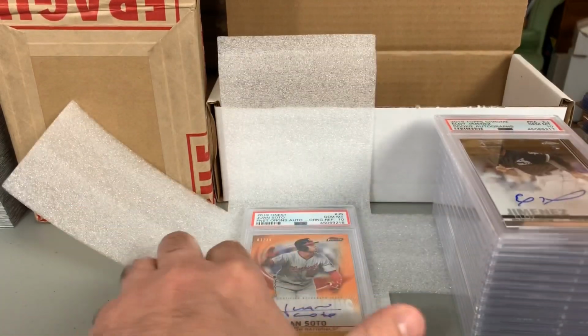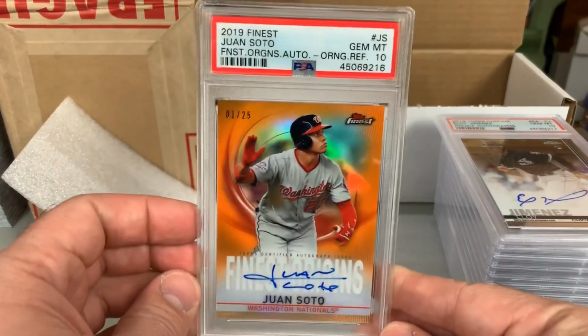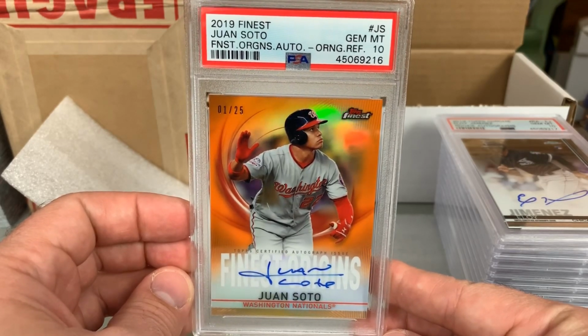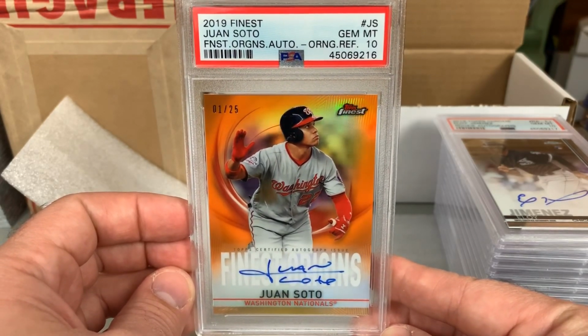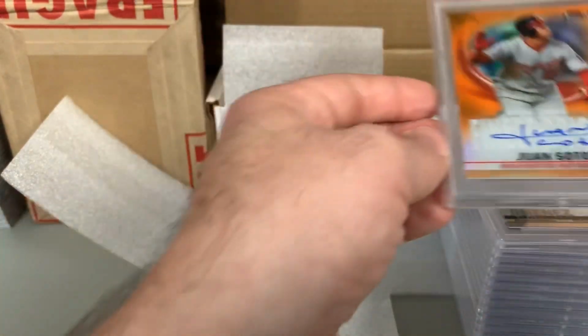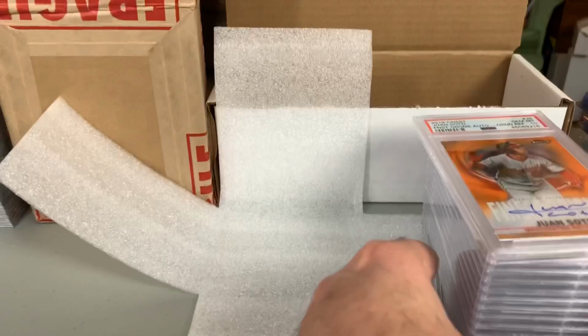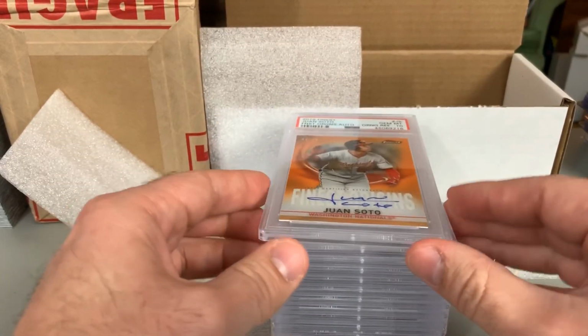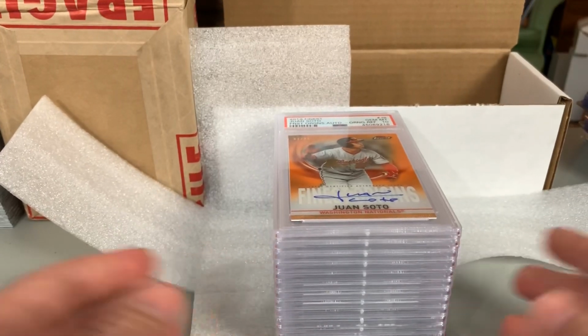And then the final card is a Juan Soto from 2019 Finest. It's Finest Origins, Orange Refractor, numbered to 25, PSA Gem Mint 10. So nice card there. So all modern stuff. Overall, pretty strong. 10 awesome cards that got 10s, 5 9s. And I'm all right with the 9s.